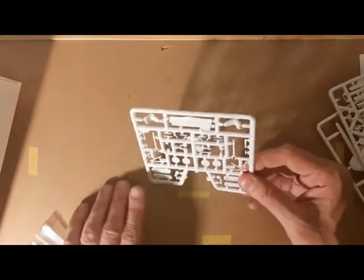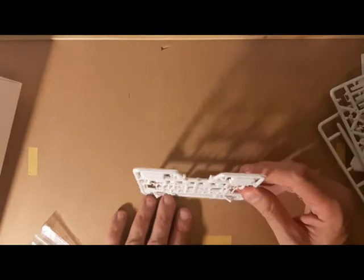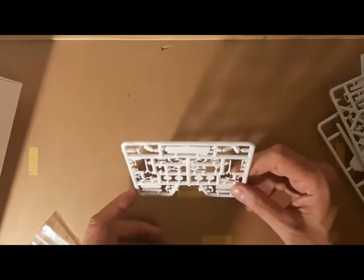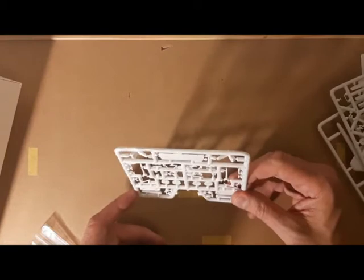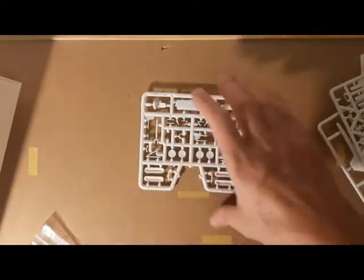The undercarriage, this is the same sprue as from the 26, includes the same seats, and the same external fuel tanks, which I have not seen on any images of the 126.